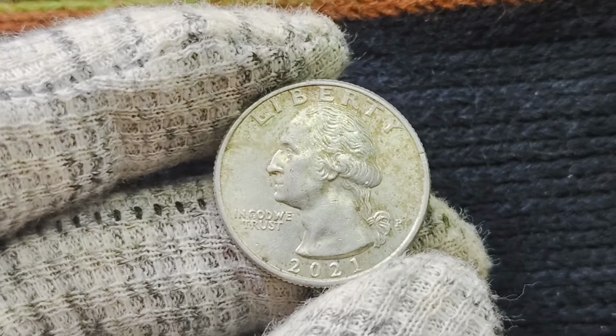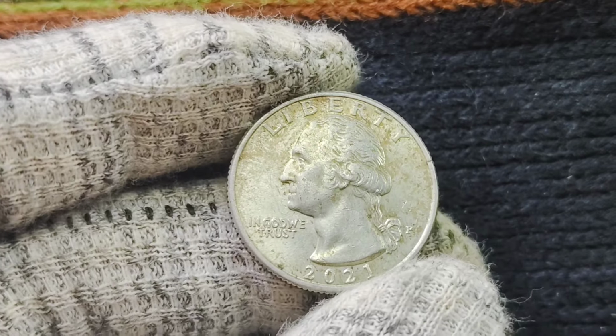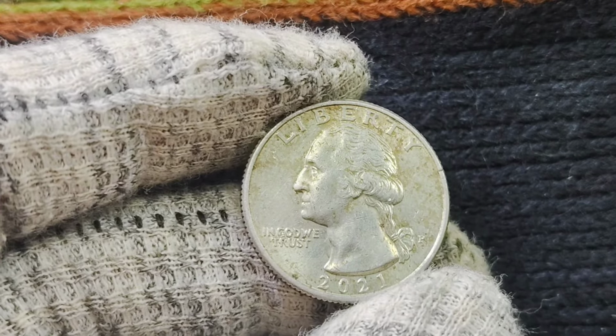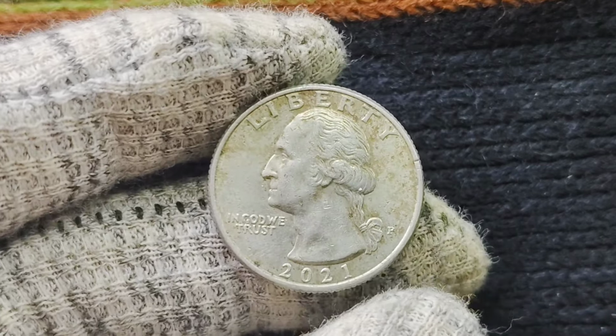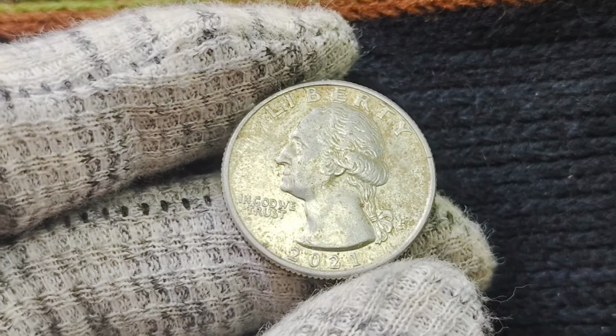If you're lucky enough to find one of these valuable quarters in your pocket change or in your coin collection, be sure to hold on to it. The world of coin collecting is unpredictable, and you never know when you might stumble upon the next big find.